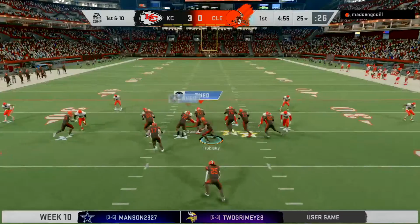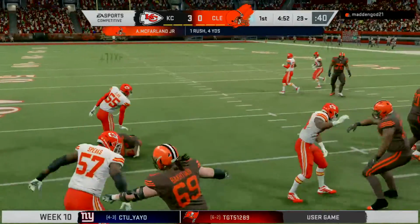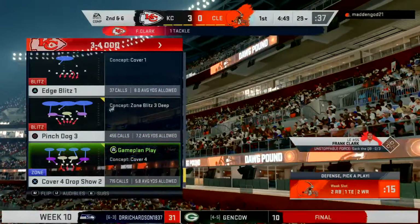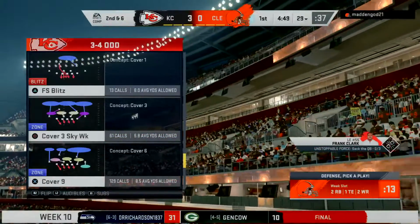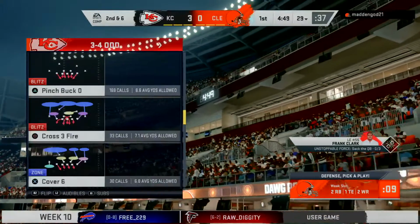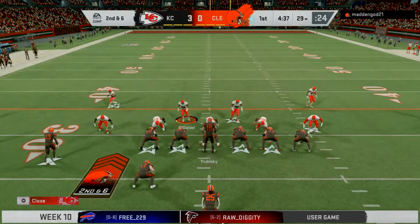Now a handoff here to his running back, and from the 25 they work this to the 29, a gain of 4. Call it a gain of 4 on first, and that'll make it second down. Second and 6 at the 29-yard line.